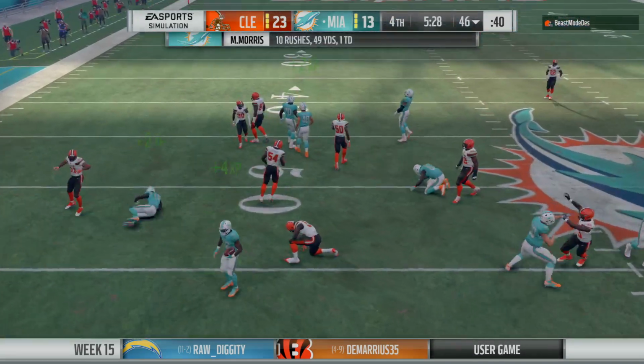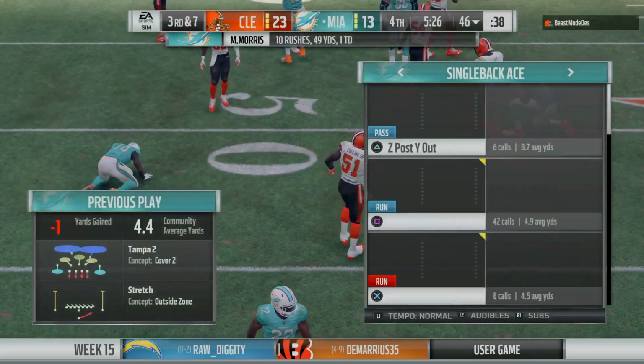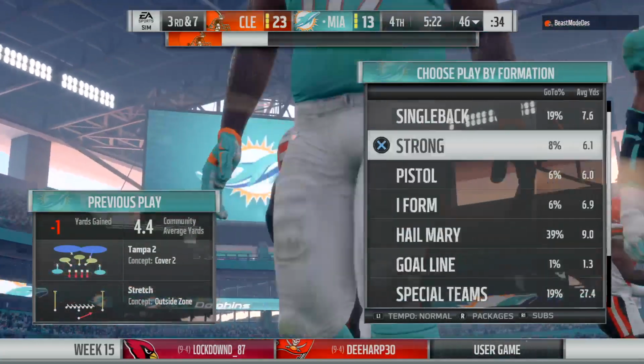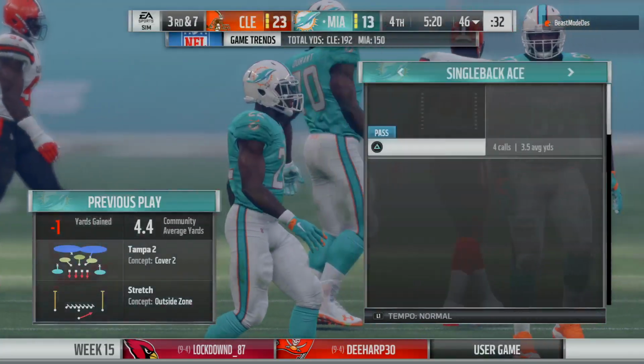Yeah, so good with a field goal. Don't necessarily need a touchdown. And this one goes nowhere. Losing yardage on the play back at the 46.